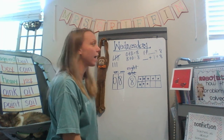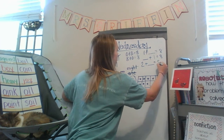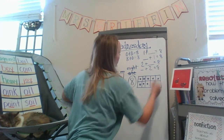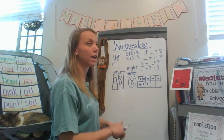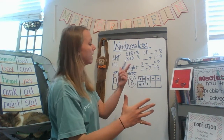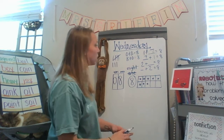Once you solve that, you can go on to the number 2. 2 plus what equals 8? Or what plus 2 equals 8? And so on and so forth. 1, let's count up to 8. 1, 2, 3, 4, 5, 6, 7, 8. I have 7. 1 plus 7 is 8. 7 plus 1 is 8.